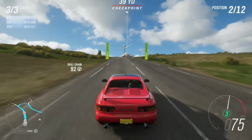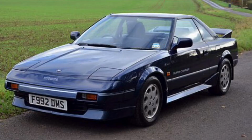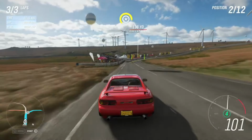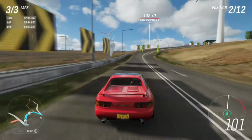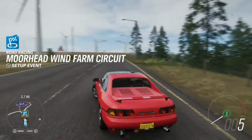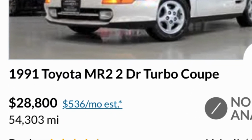Or I guess they kind of are. The original MSRP of the 1984 MR2 was around $11,000 with no options. The Mark II base MSRP was around $13,000. And the highest price for a new MR2 was the 1999 MR2 Turbo at around $20,000. And a clean MR2 today still sells for those same prices, if not more.